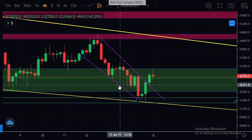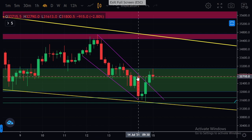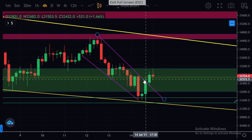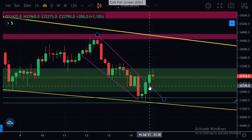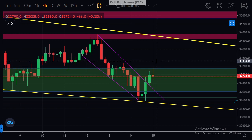We did get 3 touches on the bottom, and normally on the 3rd touch we do get a breakout, and the 3rd touch on the upside we did manage to get above, and we came back down, tested it, used it as support, and we have carried on higher.